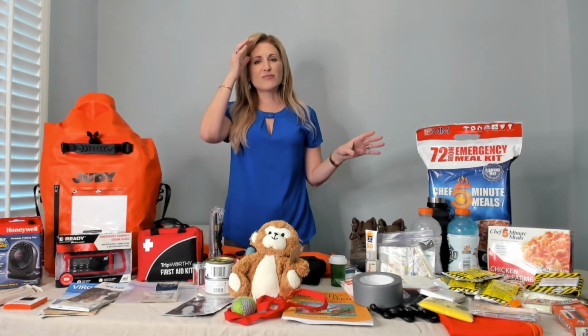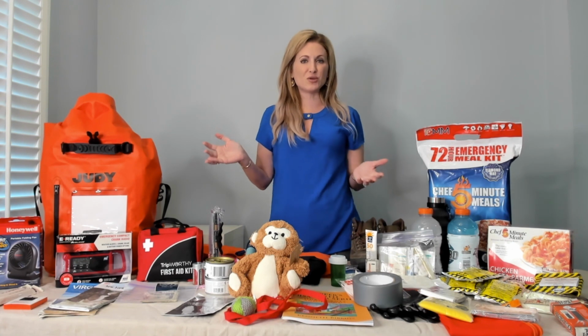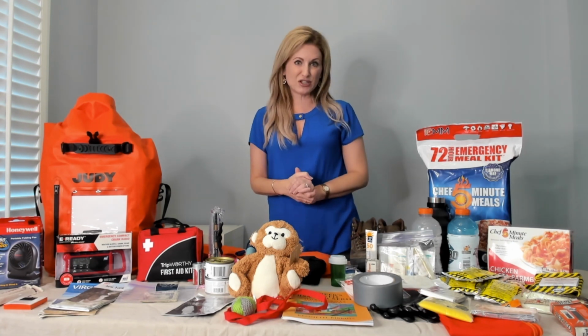These are the basics of what to have in your disaster preparedness kit. Of course, there's a lot more items that you can have specific to your individual needs.